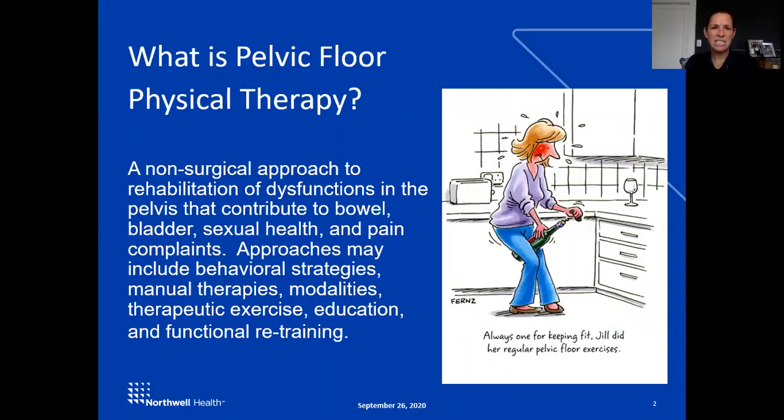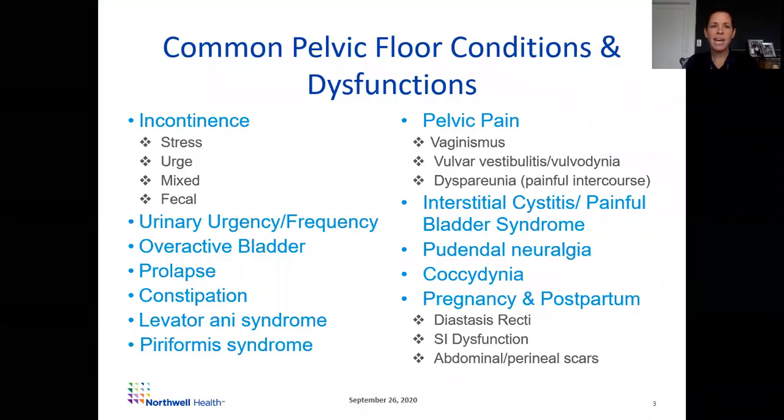So what exactly is pelvic floor physical therapy? It's a non-surgical approach to rehab of dysfunctions in the pelvis that contribute to bowel, bladder, sexual health, and pain complaints. A lot of what we do is patient education so that we can give you the proper tools for your toolbox so that you can self-manage your symptoms. As you can see, we treat a lot of different conditions, but for the sake of today's lecture, we're going to be focusing on the treatment of just pelvic pain.